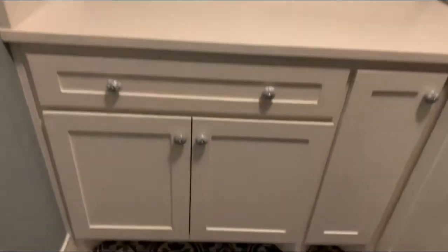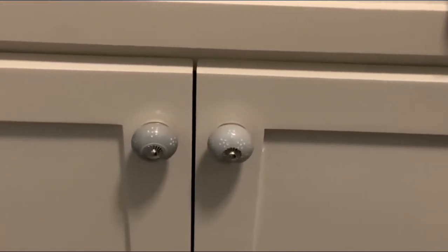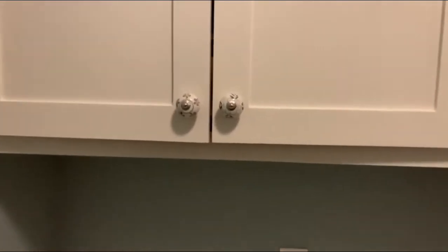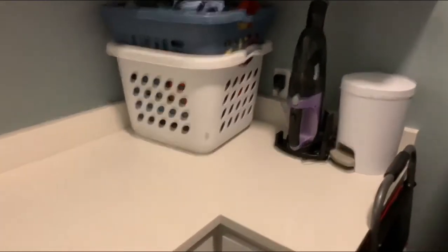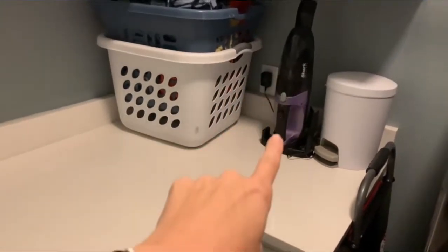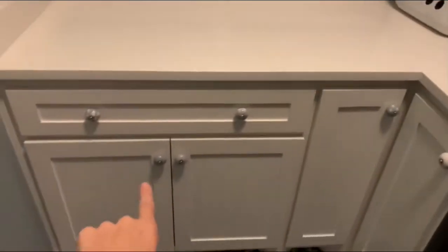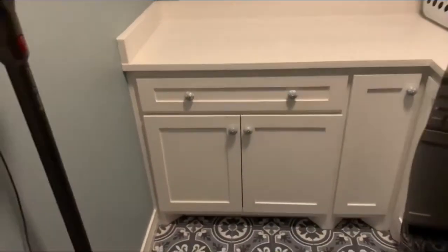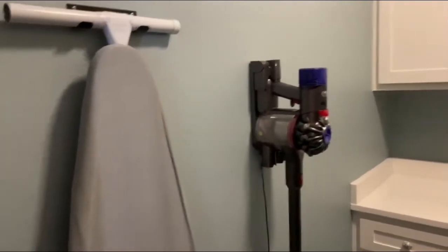So notice again that these knobs, see how they're all different. Down at the bottom, they're more blue and white. And at the top, I did the ones that were white with blue. And so it goes over here. We keep our laundry baskets that we use often right here, my handheld vac and trash can for lint. Other laundry baskets are down there if we have 4 laundry baskets that we use. I have my Dyson stick vac and my ironing board here.